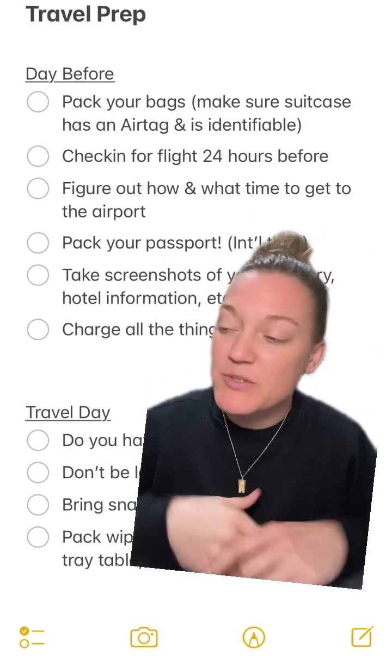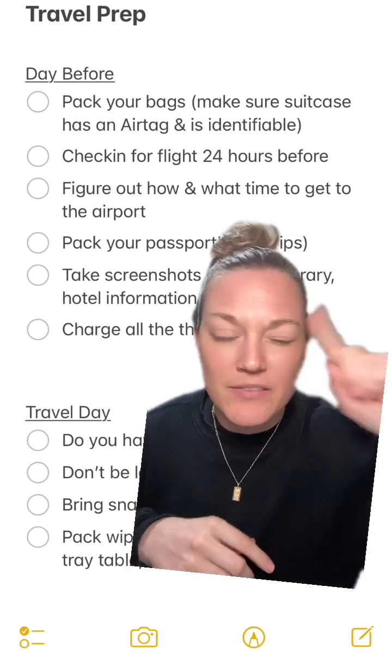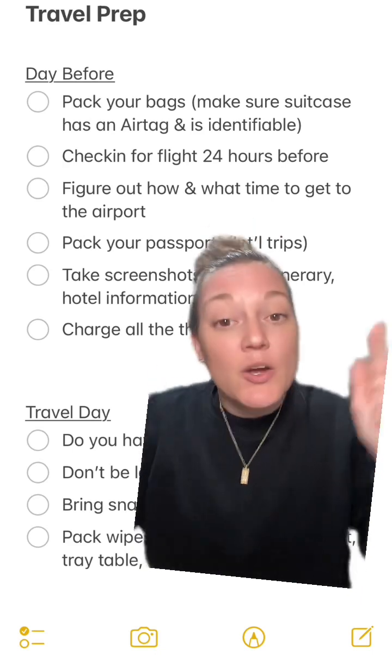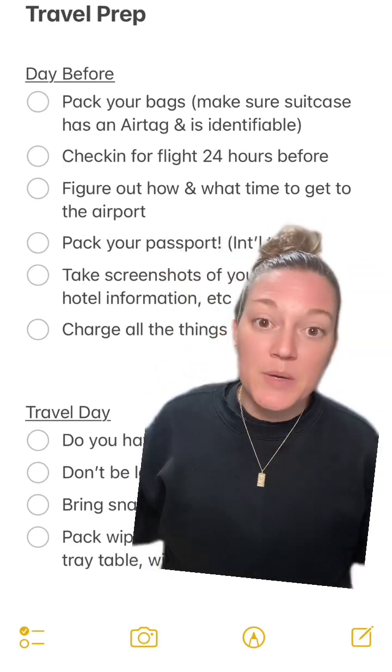Next, pack your passport. If this is an international trip, just go ahead and pack your passport. Don't put it in your brain of like, oh, I'll grab that tomorrow, or I need to get that out of the safe, or whatever it is. Go get it. Go get it and put it in your carry-on bag. You do not want to forget it.